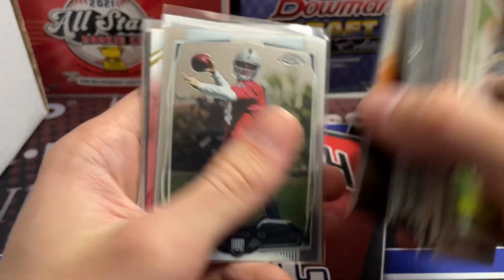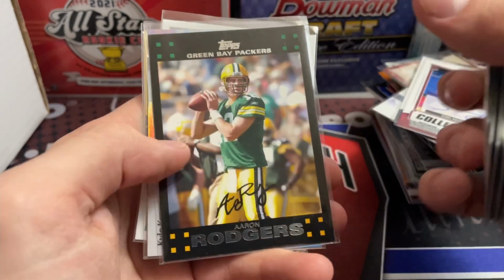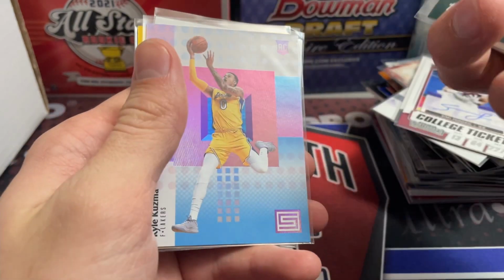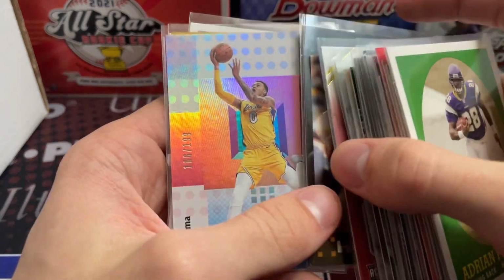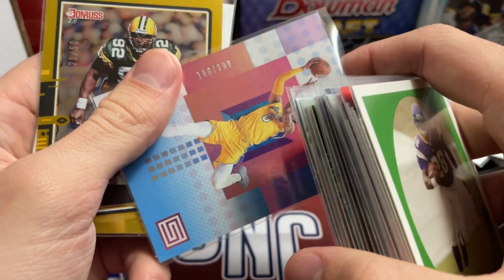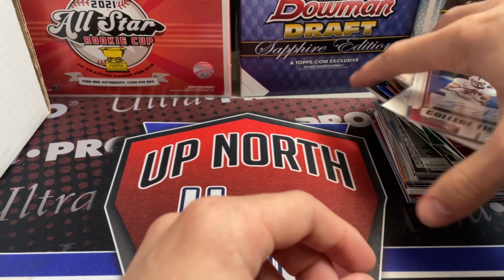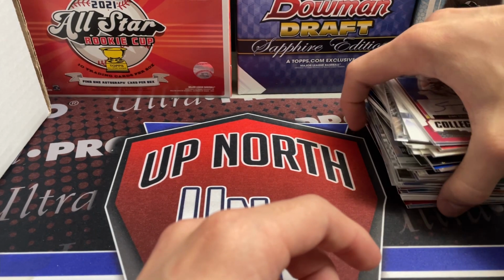Jimmy G Orange, Derek Carr for a dollar, Kyle Trask numbered rookie out of 100 for a dollar, Aaron Rodgers, like, third year Aaron Rodgers for a dollar. Kyle Kuzma, numbered rookie out of 199 for a dollar again. Reggie White out of 50, and then a Haley Deegan rated rookie. I have no idea on the Haley, but figured she's kind of popular, so I'd take a shot on it.